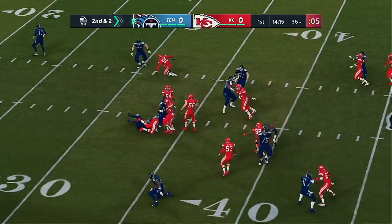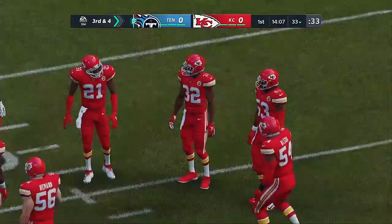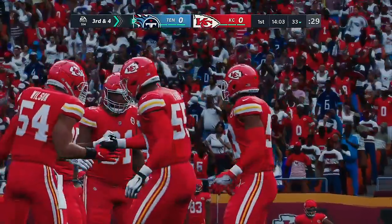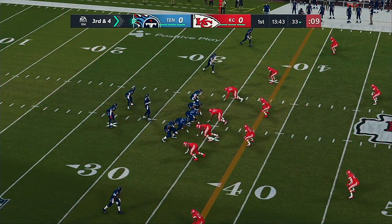Now a first carry for Derrick Henry. And he is met quickly in the backfield. Down he goes, folded like a lawn chair. 2 yards the loss, and now they go from second and 2 to a tough 3rd and 4. And they'll look to avoid an early 3 and out here on 3rd and 4.